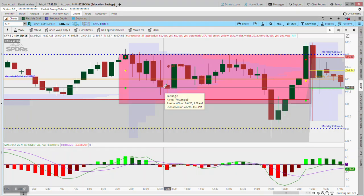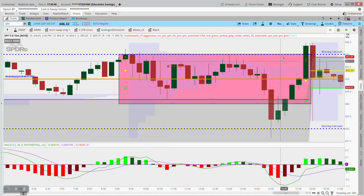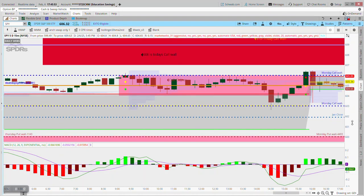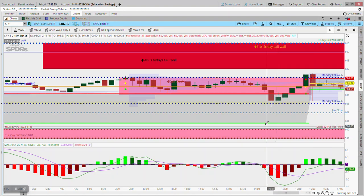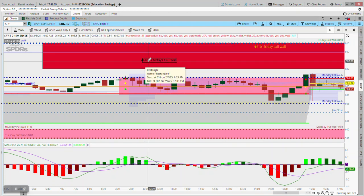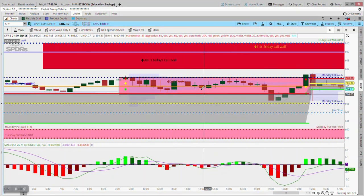Yes, we close over 605. That is constructive, but volume profile theory suggests we might be having a little bit of trouble there. Okay, now our next call wall for tomorrow is all the way up at 610. So Friday's call wall is way up here. And 608 was actually our biggest call wall for today, and we didn't get up to that either. But this was a major area.